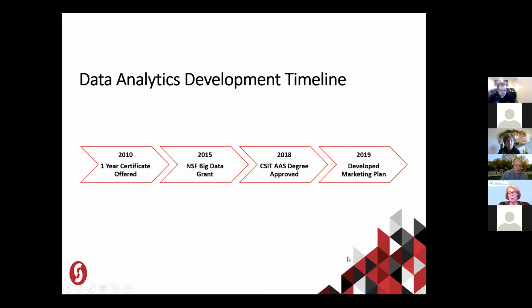This is just a timeline to give you an idea how we got to that previous slide. In 2010, we had a one-year certificate in data analytics, which yielded a grand total of 10 graduates, I think, over a 5-year period. It was a failure, to say the least. And part of that was because the math requirements were very stringent. So in 2015, we had an NSF grant that allowed us to start focusing on big data and particularly going across other disciplines. And from 2015 to 2018, we worked very hard to change our one-year certificate in CSIT, reduce some of the math requirements and fold those into the 2-year degree, which now exists.